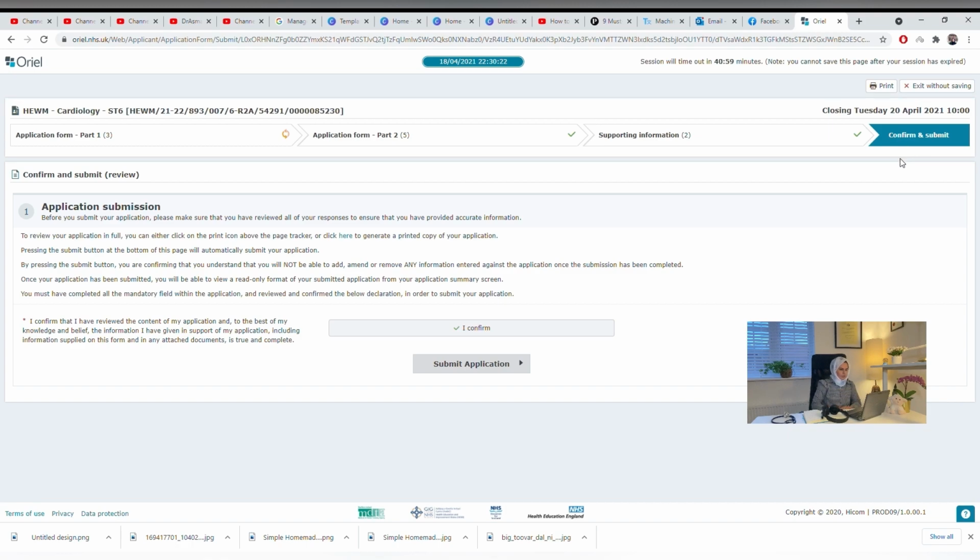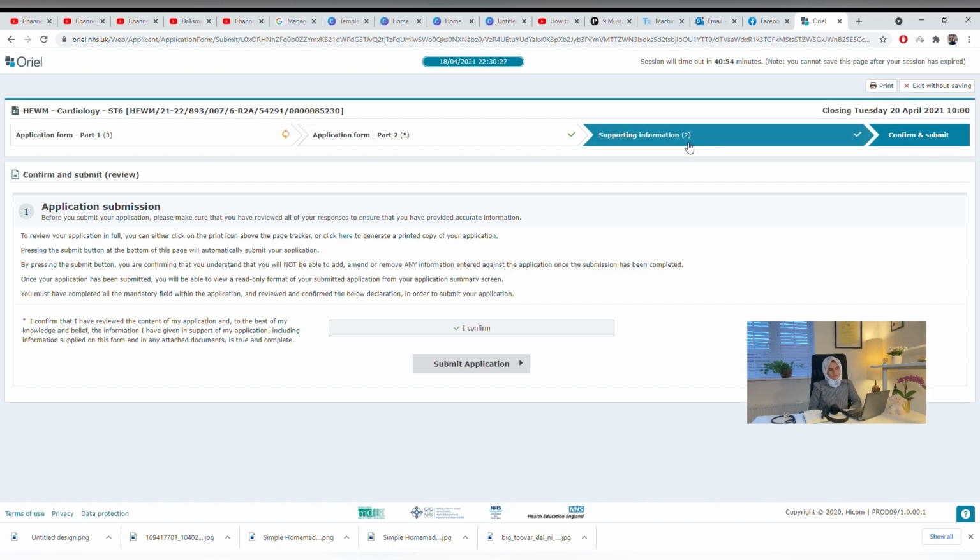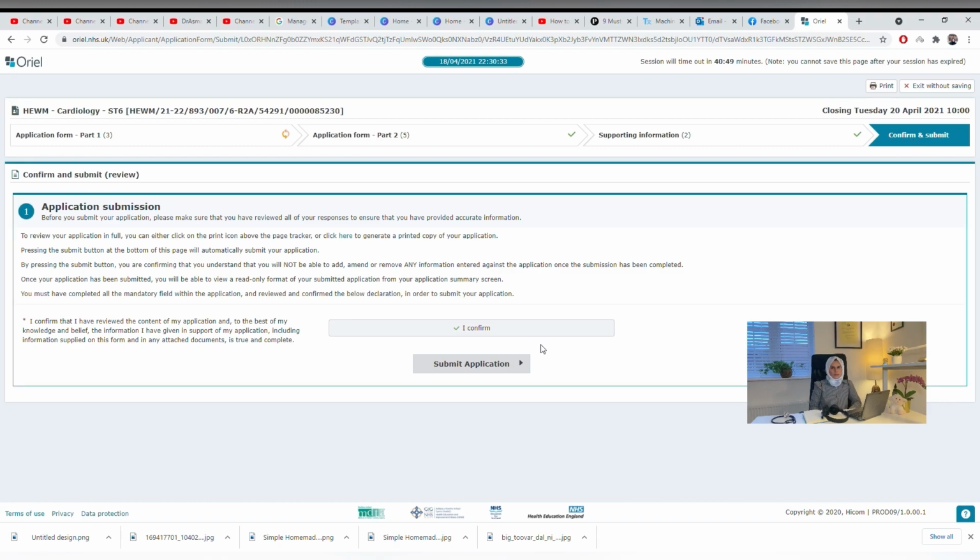That's mostly it. After you have finished your supporting information, which is extensive, this is how your application will be scored. This is the most important bit, and it comes up when I talk about ST3, ST4 specifically. Then you write about your preferences, whether you want to stay in a specific region, or you're open to anything. You just have to list according to what jobs are present and where, and then you confirm your application.